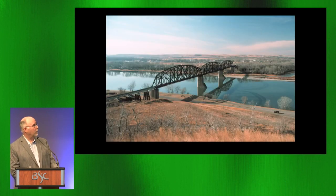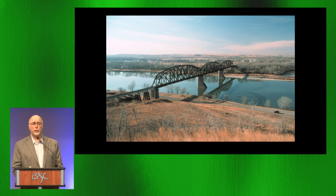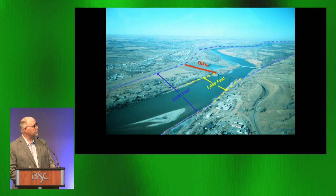Okay, good. Okay, if you look out the window here, you've got the Bismarck Railroad Bridge. It was completed in 1882, and it's going to be replaced. It was built by Northern Pacific. What's interesting is the bridge supervisor came out from New York City, and the river was migrating across this area. It was way too wide, so he just threw a dike in there.